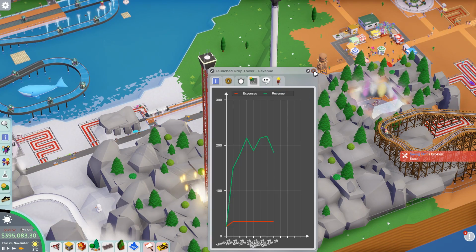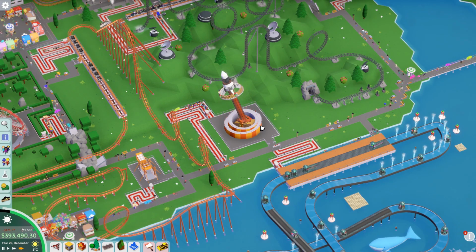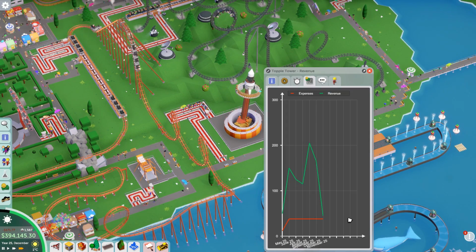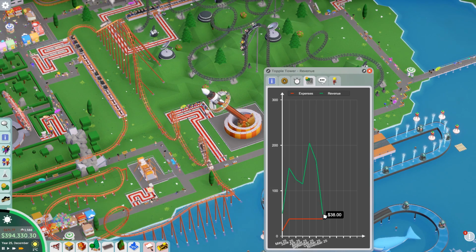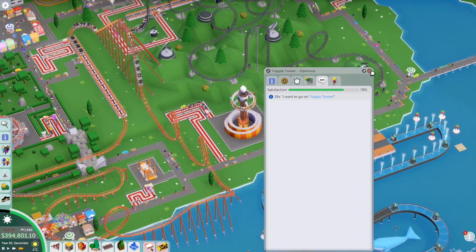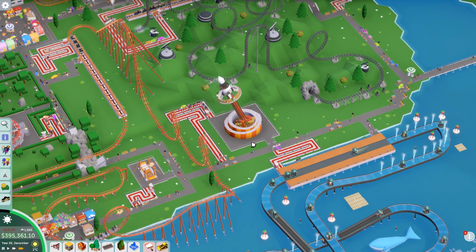Always made a profit. Nice. We've upped the price of that one as well. And this one over here, always made a profit, but that last month was not very good. Maybe it broke down. It still made a profit, but it must have broken down or something that month. That's kind of crazy.